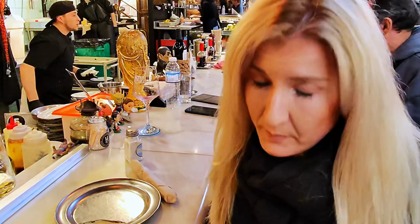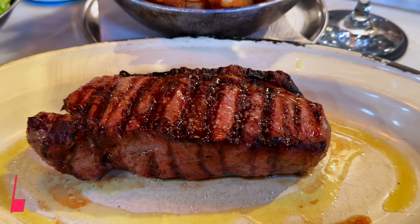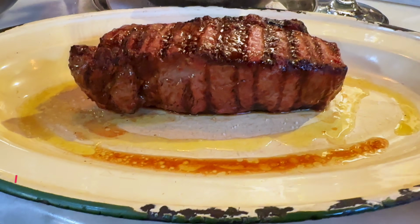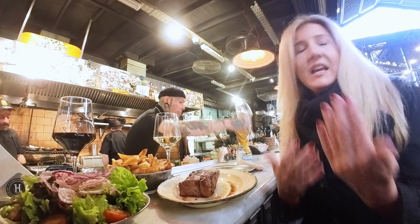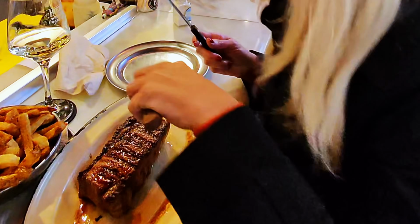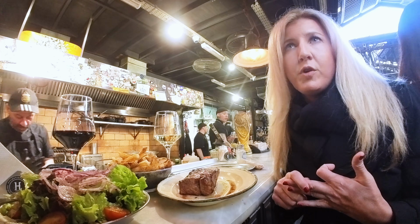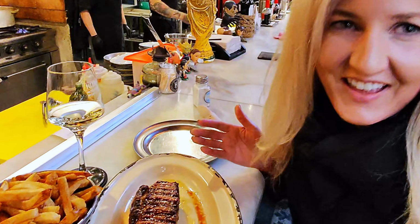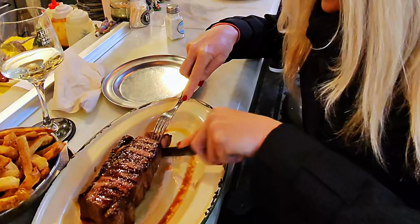So when coming to Argentina, you must try the asado. Beautiful steak here. And what makes it so great, it's some of the best in the world. And what makes it so great is the way they take care of the cows and they feed the cows. They're grass-fed, which makes the meat leaner. It makes it more flavorful and it makes it more nutritious. So come on, you gotta try it. You're gonna love it.